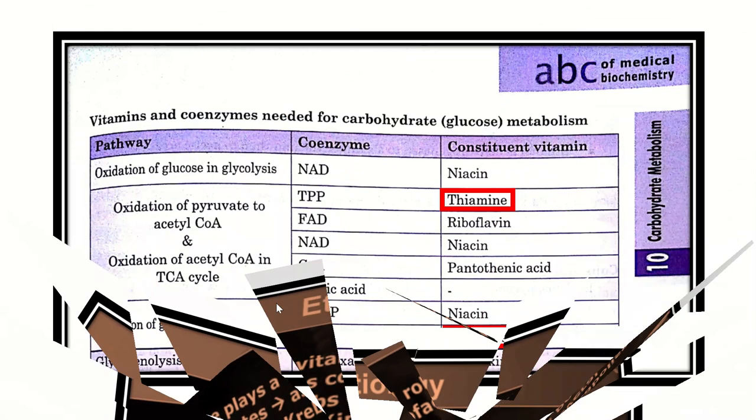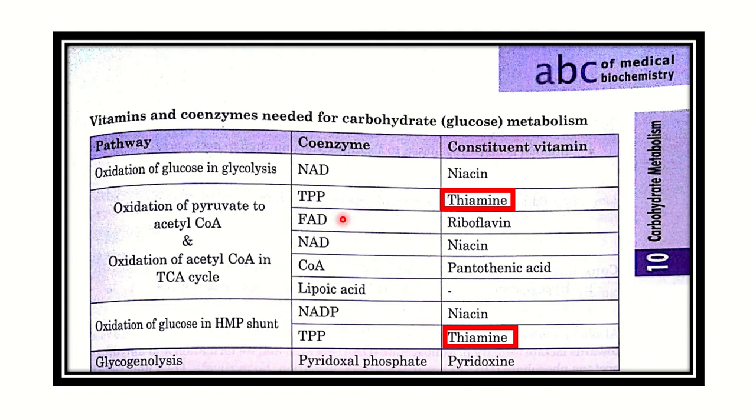Now let's see some important reactions here. Thiamine is required during the oxidation of pyruvate to acetyl CoA and the oxidation of acetyl CoA in the TCA cycle or Krebs cycle. So if thiamine is absent, the oxidation of pyruvate to acetyl CoA is not possible. So we are giving a large amount of carbohydrate, but we are getting a very low amount of ATP and production of other waste products.